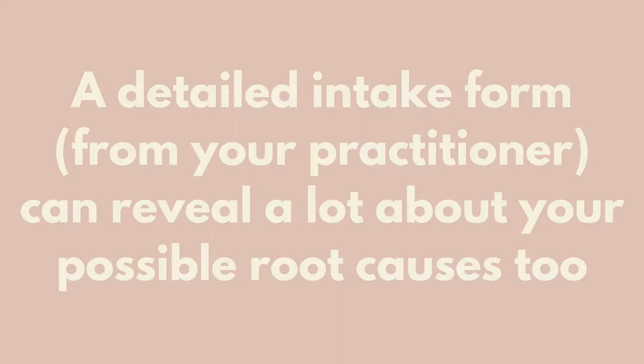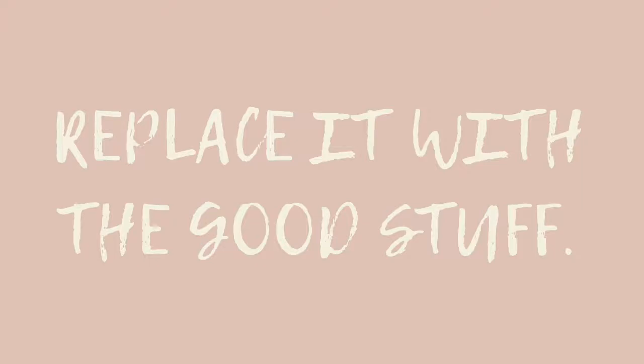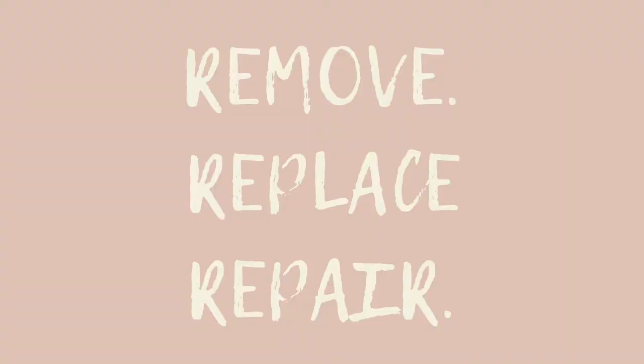Once you do that, you want to find all the things that are causing the flare-ups. You want to target the root cause in your body, and then you want to replace it with the good stuff and heal it, and then you want to give your body the stuff to repair it. So it's a three-pronged approach with 3 R's: remove, replace, and repair. And that also depends on what the root cause is in your body. It could be anything from overgrowth of bacteria to imbalance of hormones to congested liver or even leaky gut. So there are so many things that could be affecting your skin.